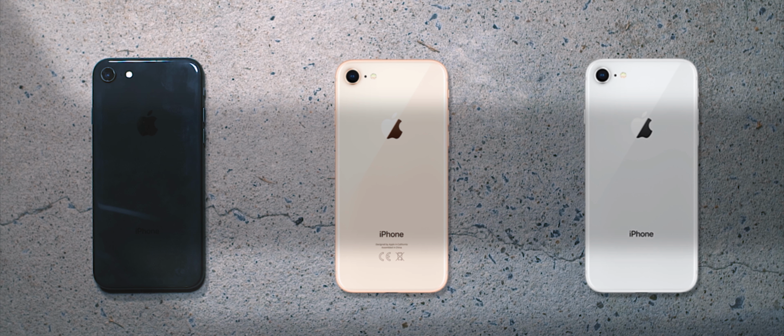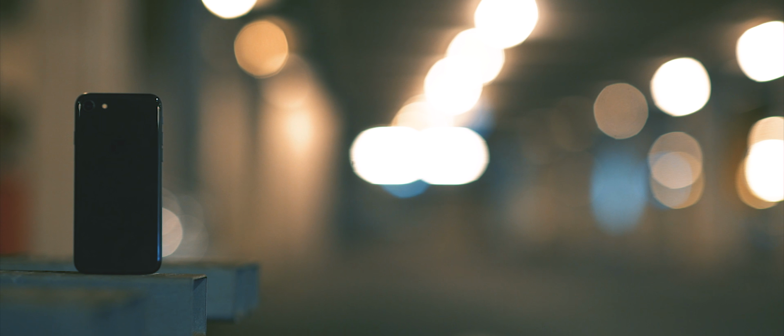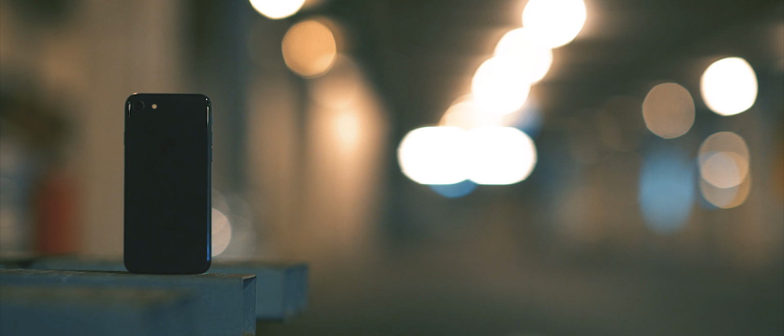The color options are fairly standard. We now have silver, gold, and space gray, which is effectively the jet black found on the iPhone 7, but overall the design of the phone still feels like it's stuck in 2015. In saying this, where the design of the phone is lacking, both the display and the external audio help to make up some of the difference.